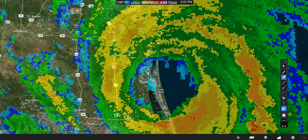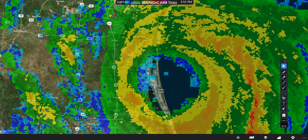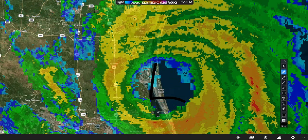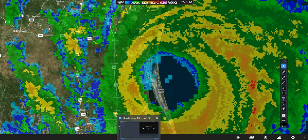So that is just so amazing, to be right over Padre Island. When this storm goes down in history books, you can say that this made landfall right over Padre Island, because I'm not lying to you. That is Padre Island right there. So that is honestly truly amazing.